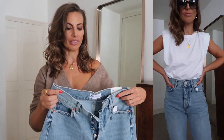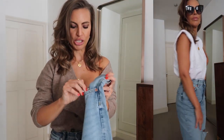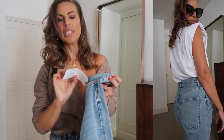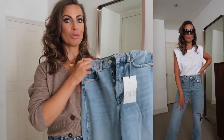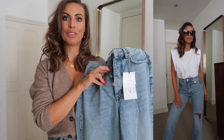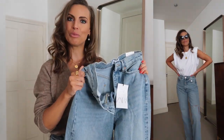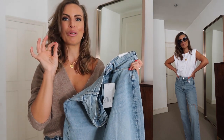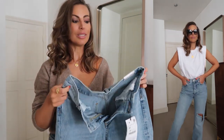I ordered these in a 34 European size, and they were, let me check, they were $29.99. So this one has got a button fly, so that's a big plus. And it also has the stiffer material, but with just the right amount of stretch. So I really do like these ones.